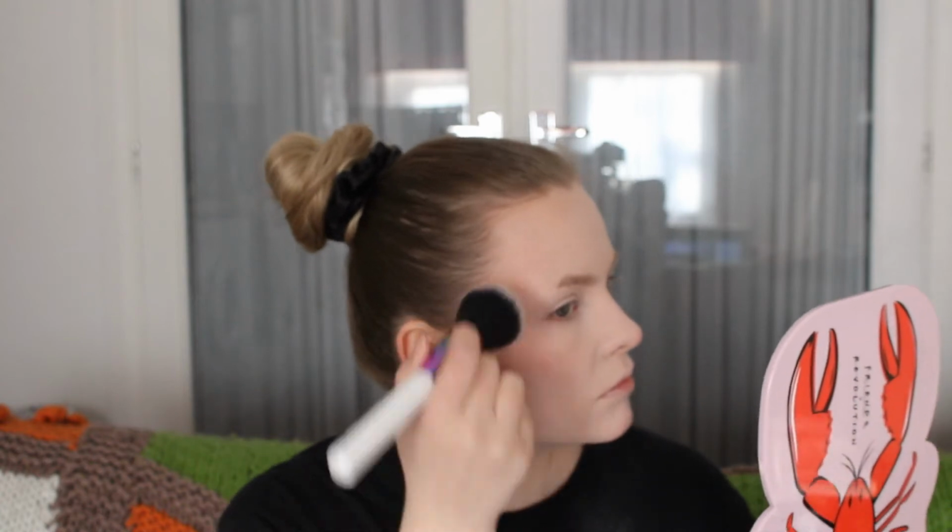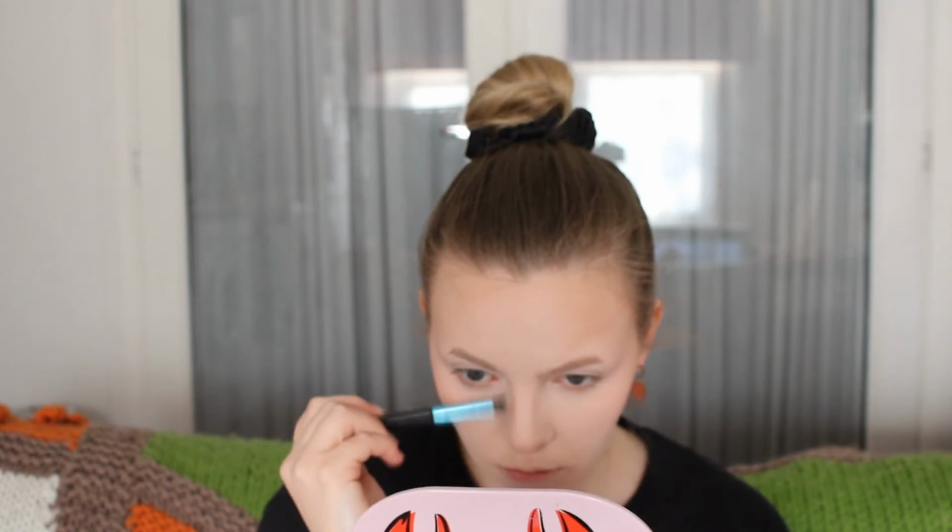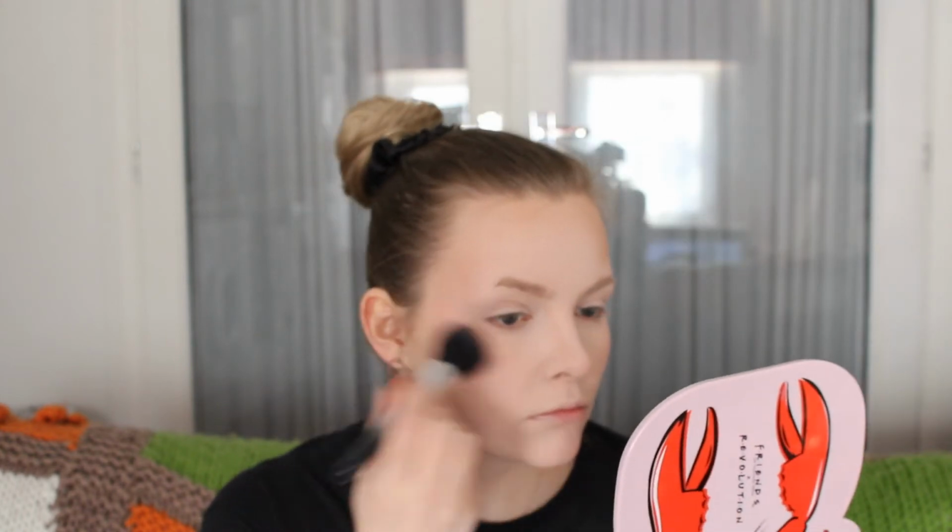So I'm going to go in with a little bit of the bronzer, and I might also just put a touch of the blush just over this one. I tend to do that if I want to add a bit of sheen to this blush because the colours work well together and they look nice. Tried and true favourite here, to be honest.